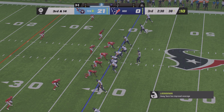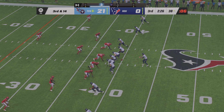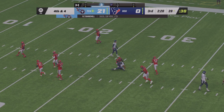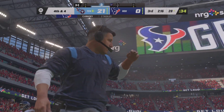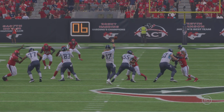So 3rd and long after the sack. Tough task for Tannehill and the Titans. He'll drop to throw. Throwing middle, and it's complete. And he'll be stopped short of the first down as they rally to tackle him at about the 28. They pick up 10, but it'll still lead to a 4th down. He's been quiet today in the passing game, just his 2nd catch.